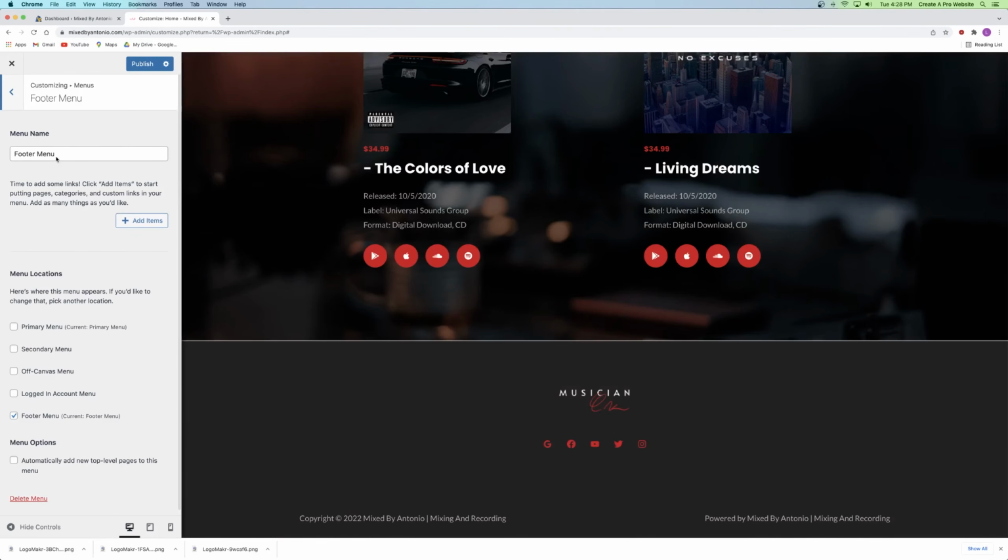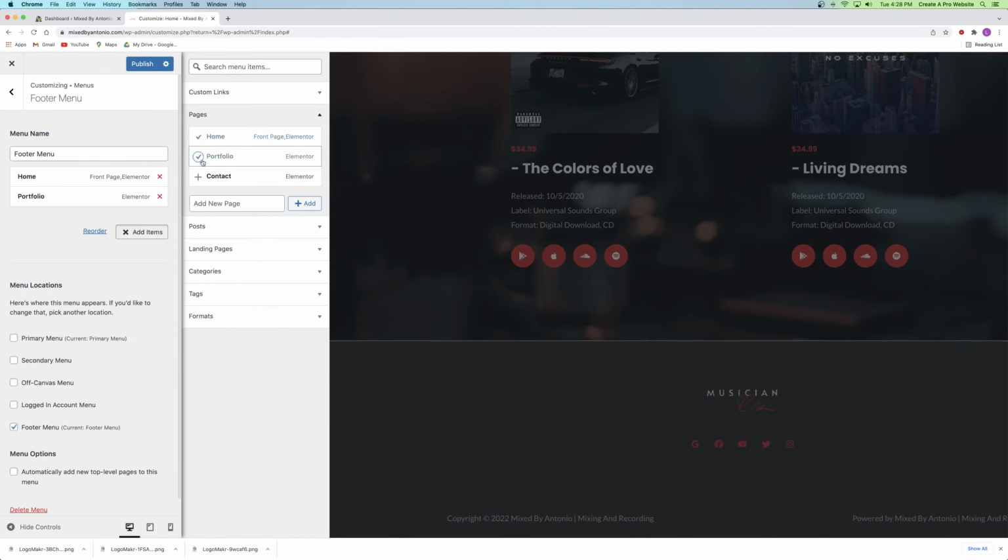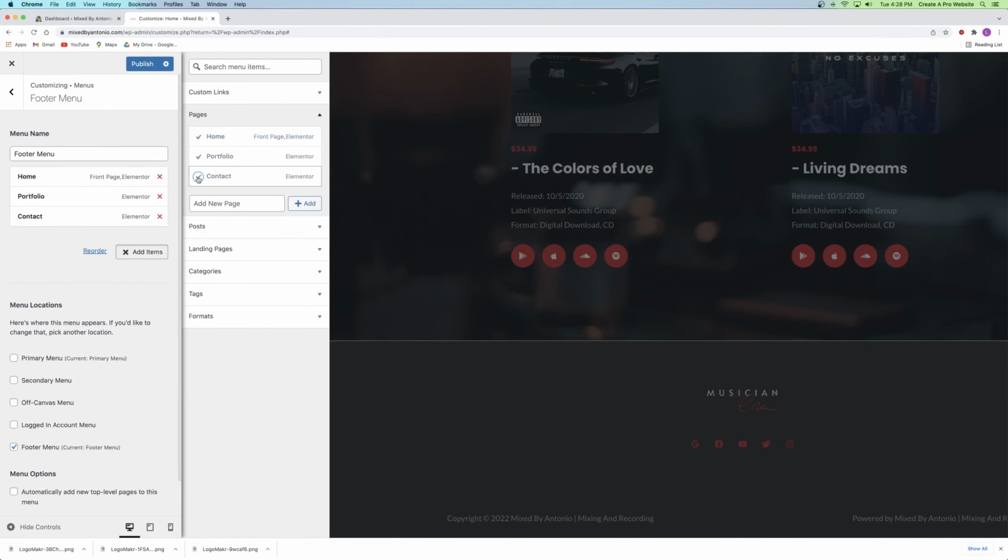Now all we have to do is add items or links to this menu. So I'm going to click on add items, and you'll notice that pages is already open, so it makes it so easy. All we have to do is just add the pages. So I'm going to click on the plus button for home, portfolio, and contact. Once I'm done, I'm just going to click on publish.